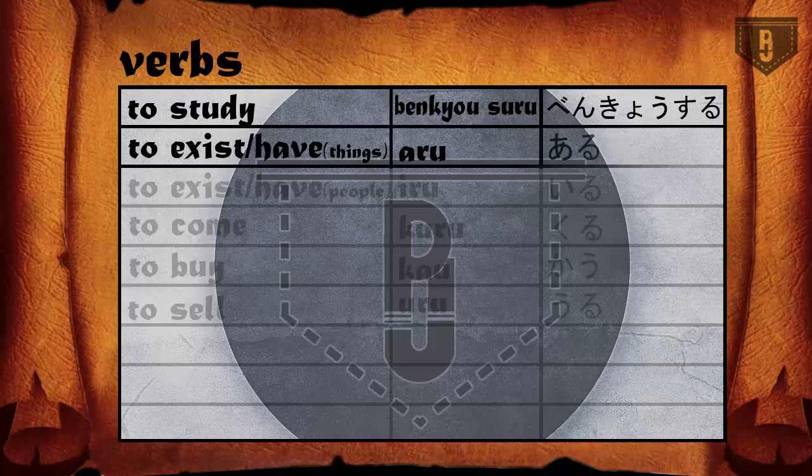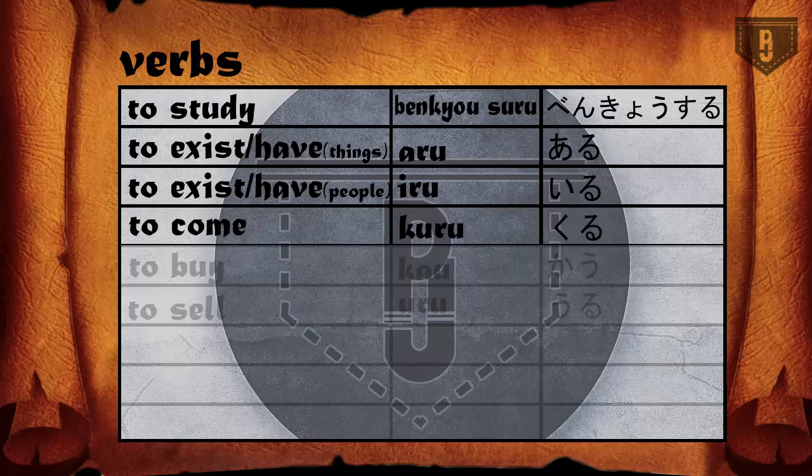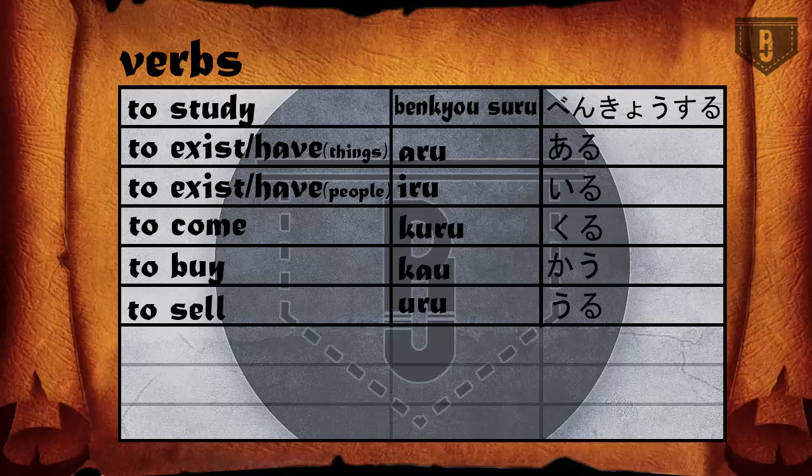The next verb is to exist or to have. Now this only counts for inanimate objects such as a desk or a book or a house. Then you would say aru. To exist for people and animals, so for living things, then you would use the verb iru. To come would be kuru. To buy would be kau. Try not to pronounce it as cow or something. Try to pronounce the ka and the u very clearly. To sell would be uru.